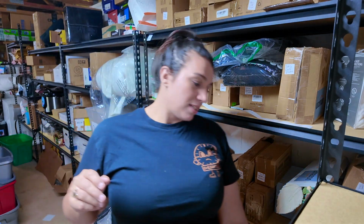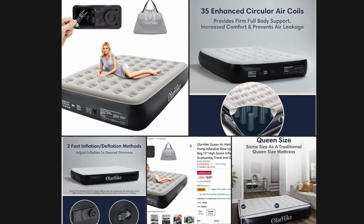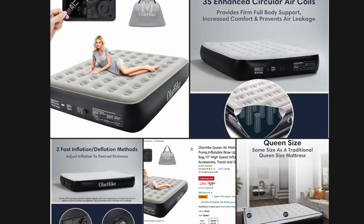The next box is on the floor and it's kind of heavy, so I'm not going to pick it up. So I'm just going to put it on the screen. It is an inflatable queen size air mattress. It's one of those really nice raised ones that's worth a lot of money. I think this one in particular was around $60 or $70 on Amazon. I paid $8 for it, and I can usually sell air mattresses pretty consistently for around $28.